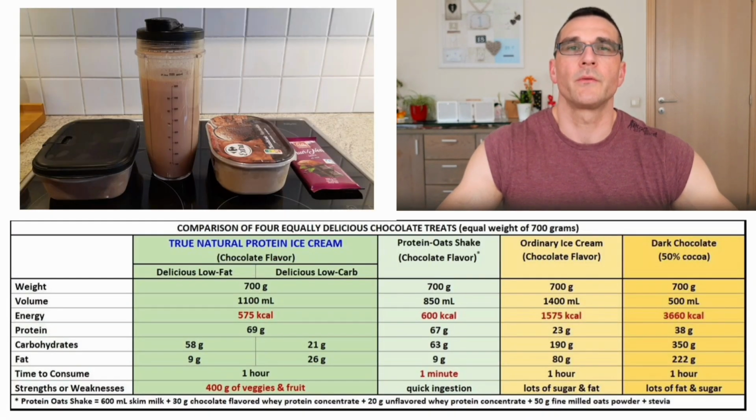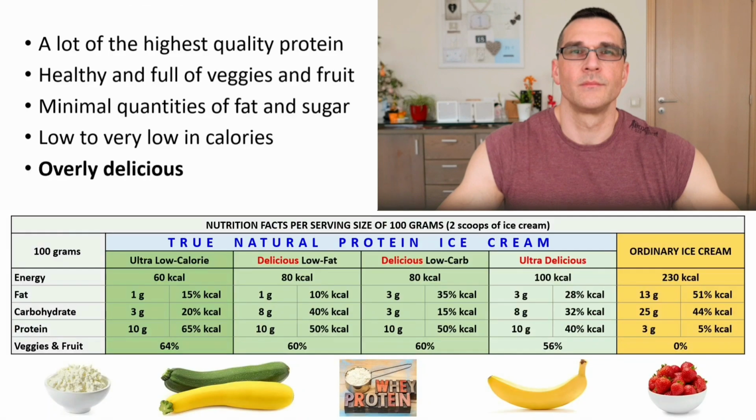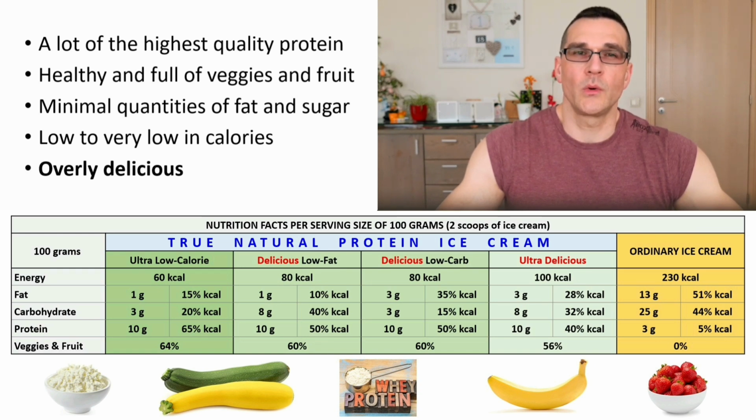The following table provides a comparison of my chocolate flavored protein ice cream to 3 other delicious chocolate treats. As you can see, none of them provide a comparable nutritional value and amount of pleasure, 1 hour, for so few calories. In summary, I would say the following about my true natural protein ice creams. They contain a lot of high quality protein. They are healthy and full of veggies and fruit. They contain minimal quantities of fat and sugar. They are low to very low in calories. And most important, they are overly delicious.